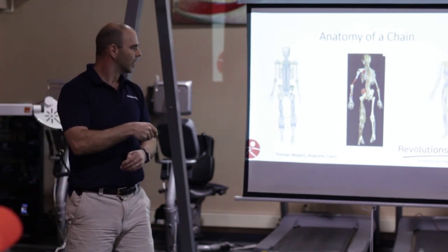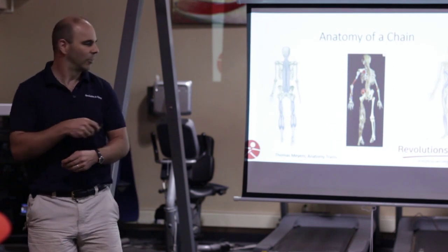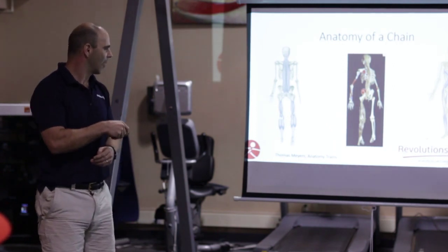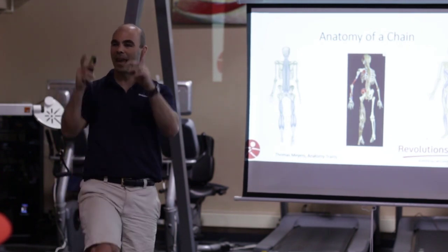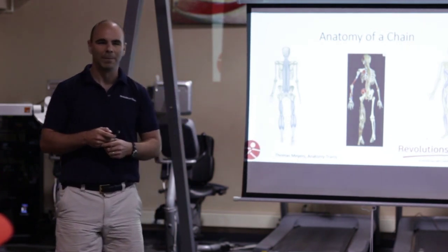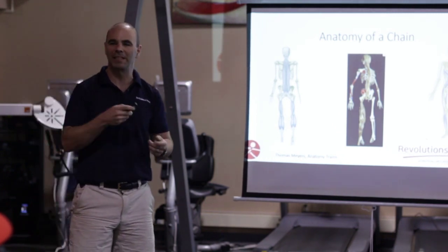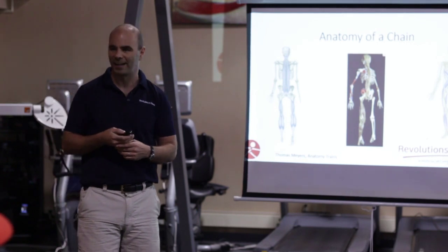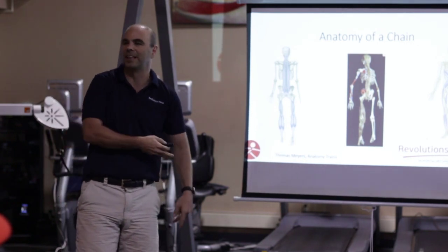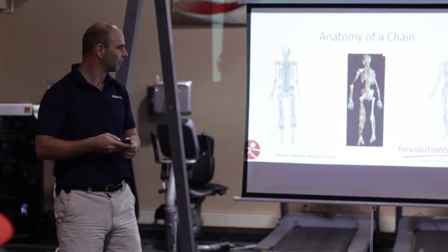So the number of times I see people who have, quote, tight hamstrings, and I look at that entire chain and I say, wow, it actually looks like your calf is tight. And we loosen up the calf and all of a sudden the hamstring mobility improves because that whole back chain is tight. So we have to start to think about these systems of muscles and how the foot is truly connected to the neck and how the shoulder is truly connected to the left hip. You know, the hip bone's connected to the knee bone, so to speak.